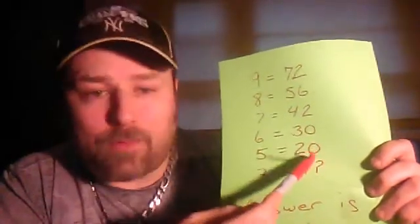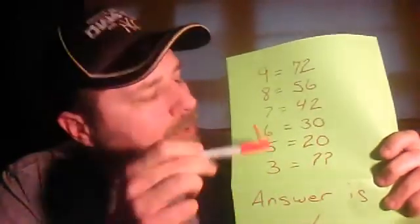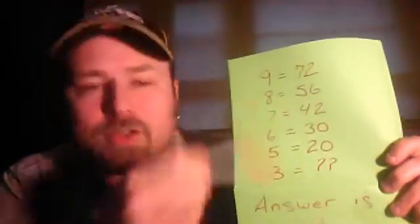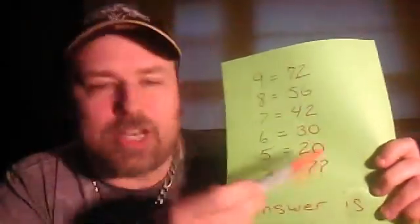4 would equal 12. So now what you do is you take 3 and multiply it by the number below it. Now you don't see a number there, but as we see where there's no number 4, it's telling you that the number doesn't have to be in the equation to be able to solve it. So you take 3 times 2, which equals 6. So that's how you get your answer.